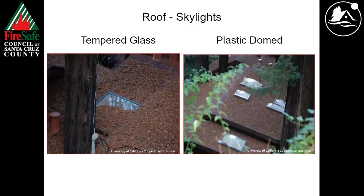The plastic dome-shaped skylights are good in that they shed the leaf litter off the top, but they also will melt at lower temperature and are more subject. We had some of these on our house, and as part of our 12-year plan, this is not something you can do in a year, but in year 11 of our home hardening project, we replaced our domed ones with tempered glass ones. That's a more expensive proposition, but if you're keeping your roof clean, you would have a little less danger from that.